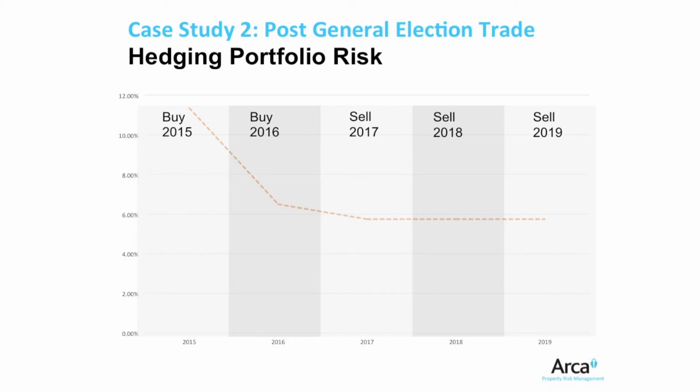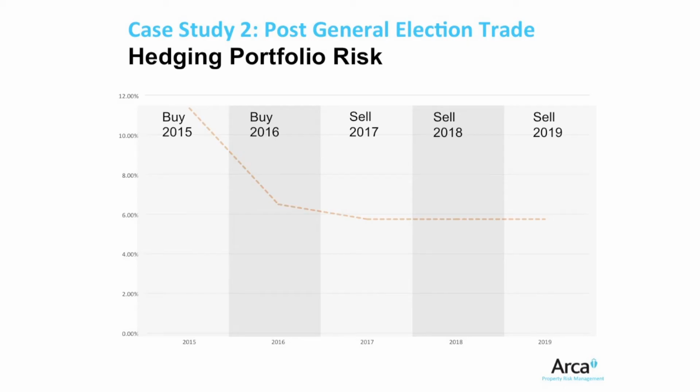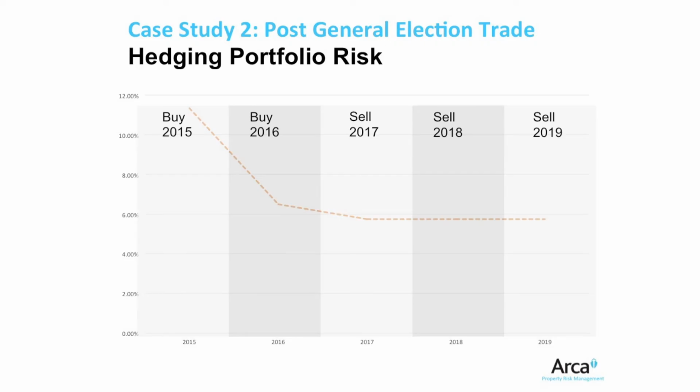And as you can see, this was where he traded his 2015. So he traded at 10.15. It actually settled at 13.25%. He bought this year's returns in May last year at 6.5%, and that's currently roughly where the price is to trade that contract. And he's short 2017, 2018, and 2019 at 5.75%. So that's roughly where income comes in. So he's roughly capital neutral, but if there is a sell-off and a collapse over this time period, he's well protected for his portfolio and the capital values.